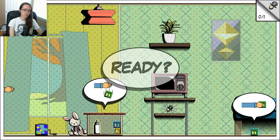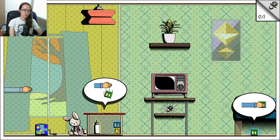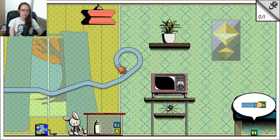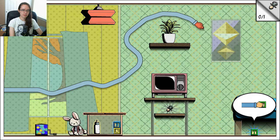So it wants me to drop a block on top of it. Okay, so this is where the grab mechanic comes in. Alright, let's try this. Let's test, actually. Can I go through my own arm? No, I can't. Did I effectively fuck myself just now?